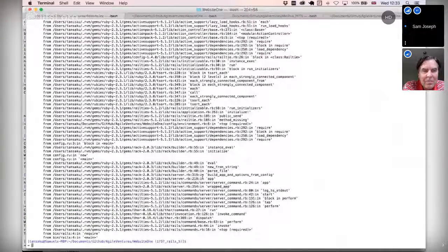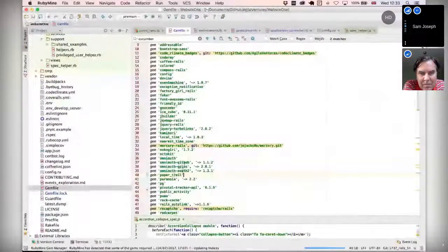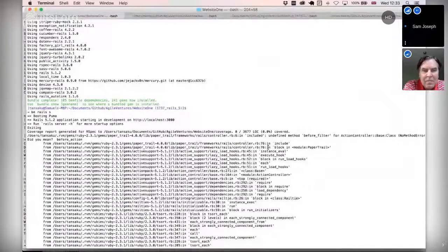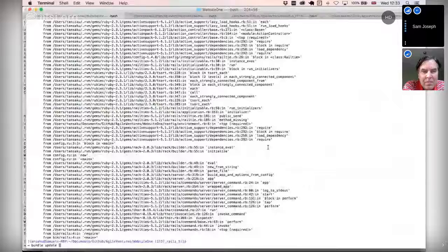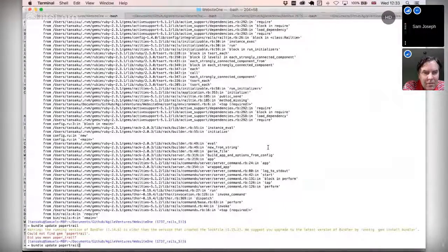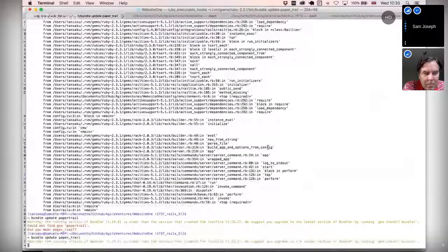Okay, yeah, and then what's this one? Okay, so even Paper Trail itself doesn't. I guess what I should have done is bundle update paper_trail. Update or upgrade? No, it is update, because bundle install and then paper_trail. And this is definitely the last one, and I'm going to make a cup of tea.